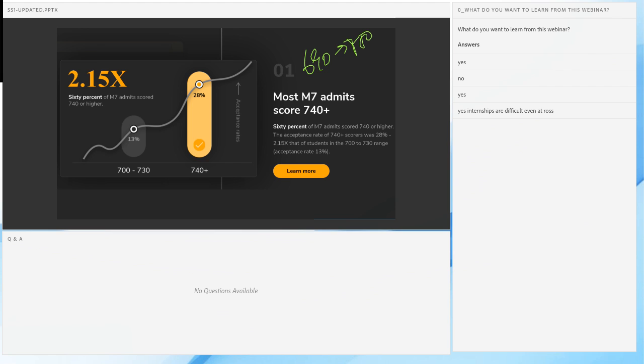As we did the stats, what we found was, yes, people got into M7 schools with scores in the range of 710 to 730, but the acceptance rate of individuals who had 740 plus was twice as much. And we're talking about a statistically significant sample here overall, and that was very, very interesting for us.